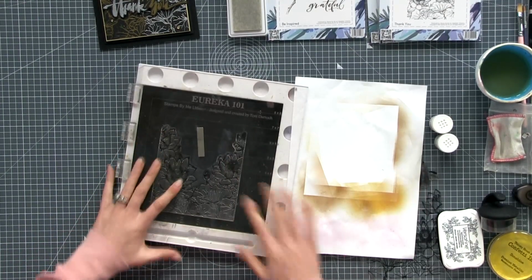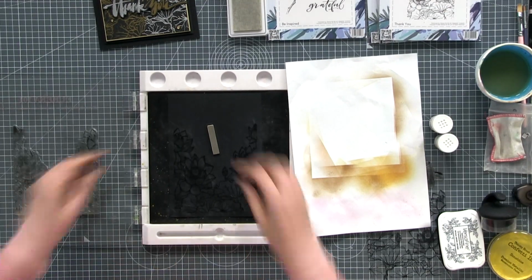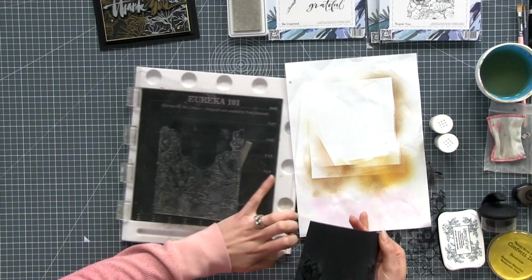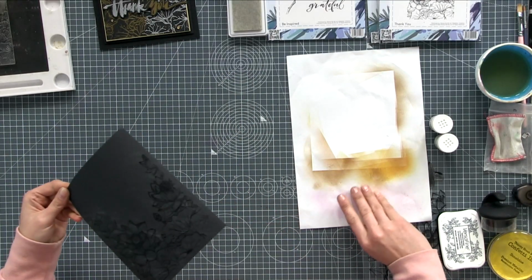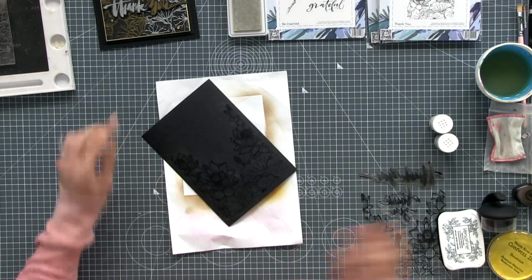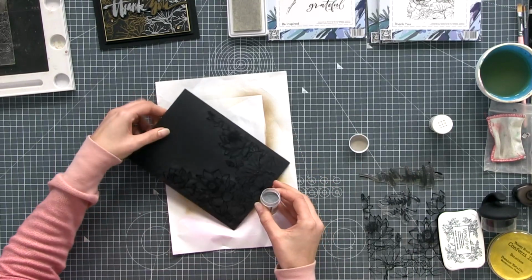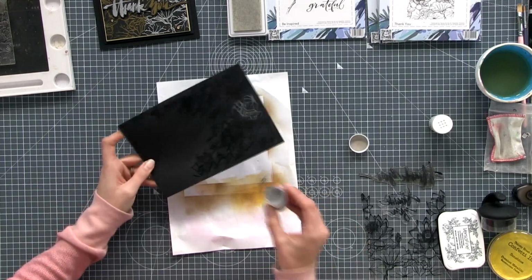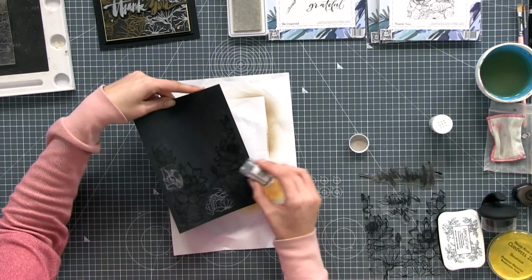So let's get some ink on here. So that's stamped absolutely fine. So the technique behind this then, let's just move this out of the way. You need to do this in sections because you don't want to contaminate your powder. So all I'm going to do is pop a little bit of silver there. Pick your areas, a little bit of silver here, a little bit there.